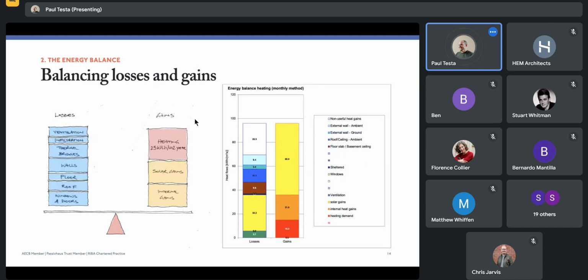And then these numbers that I've been talking about, these kilowatt hours per meter squared per year, they're based on our energy balance. So every home or every building has a series of losses on one side of our balance and a series of gains on the other. So our losses are through the walls, floor, roof, windows and doors. They're also through thermal bridges, so gaps in our insulation. They're through infiltration, so that's unwanted air leakage through the building fabric, and then they're also through ventilation, so opening windows or through a mechanical ventilation system of some kind.